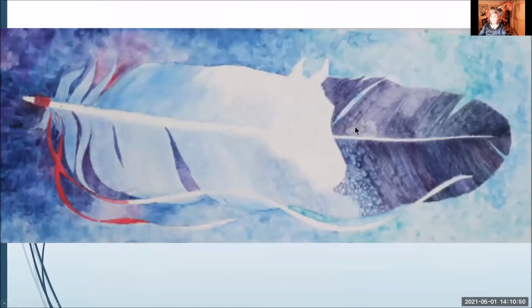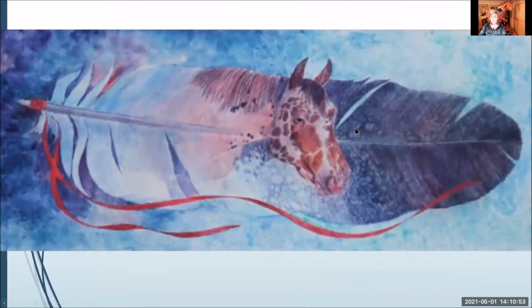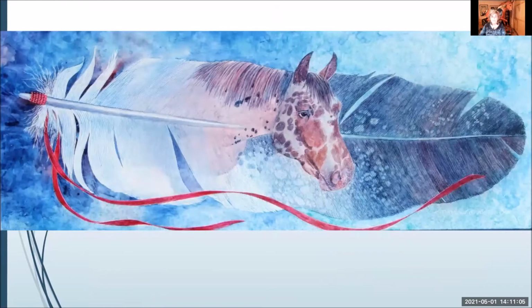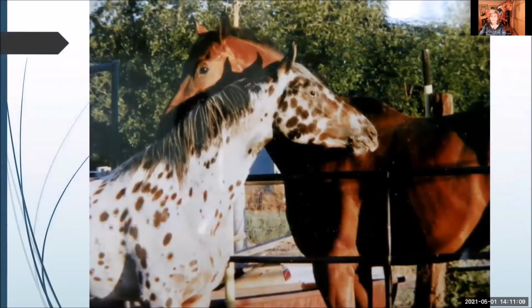This is the beginning of a painting on scratchboard, continuing the painting, cutting detail with a knife, and cutting every vein of the feather, all the textures of the hair. And this one's finished. It's called Dallas Dreams. And here's Dallas, one of my models. He lives here in Las Cruces.